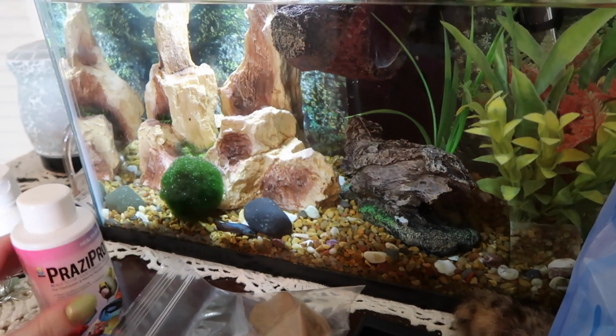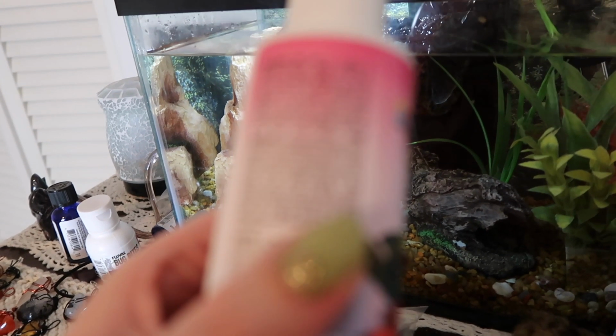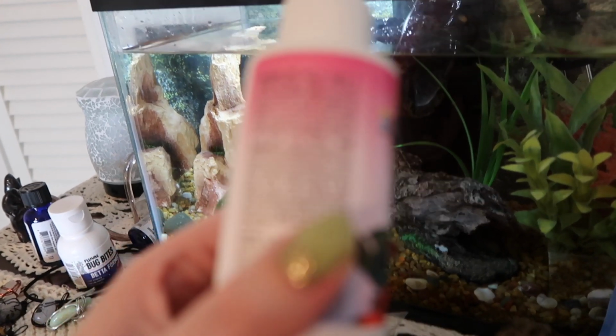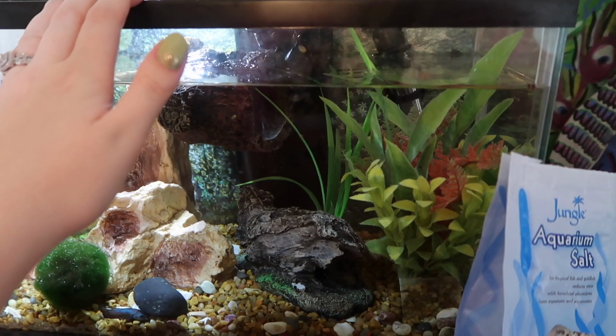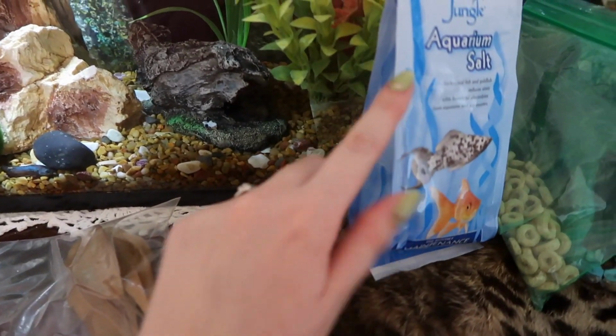So what I'm going to do first is go ahead and add the Paracide Pro. I think it's about 10 drops for a 10 gallon, I think. What's it say? No, 1 teaspoon per 20 gallons. So this is 5. So I'm going to have to put the smallest amount. But that's what I'm going to do right now. And then I'm going to add the Indian almond leaves and some salt.